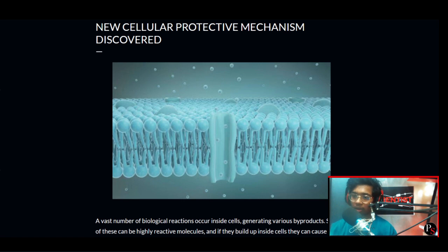Moving on towards the next topic. New cellular protective mechanism discovered.